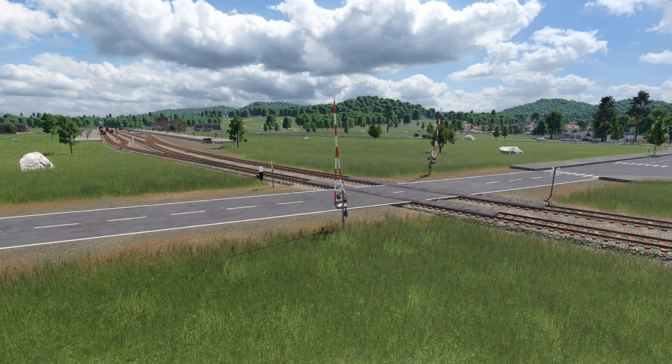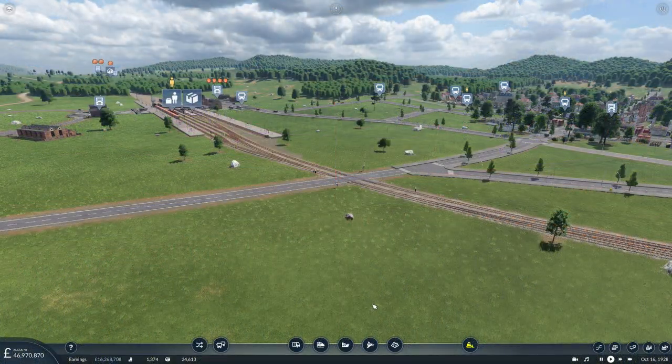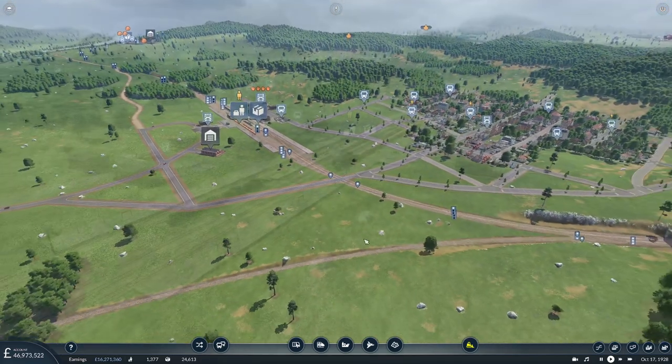See if we can figure out what sort of line rate we need, passenger wise, heading up the hill. It's up and down the hill, isn't it? And we might need some new traction on there and a few more carriages. All right, eyes up. We have a fortune in the bank: 46 million, nearly 47 million. That soon went up, didn't it?